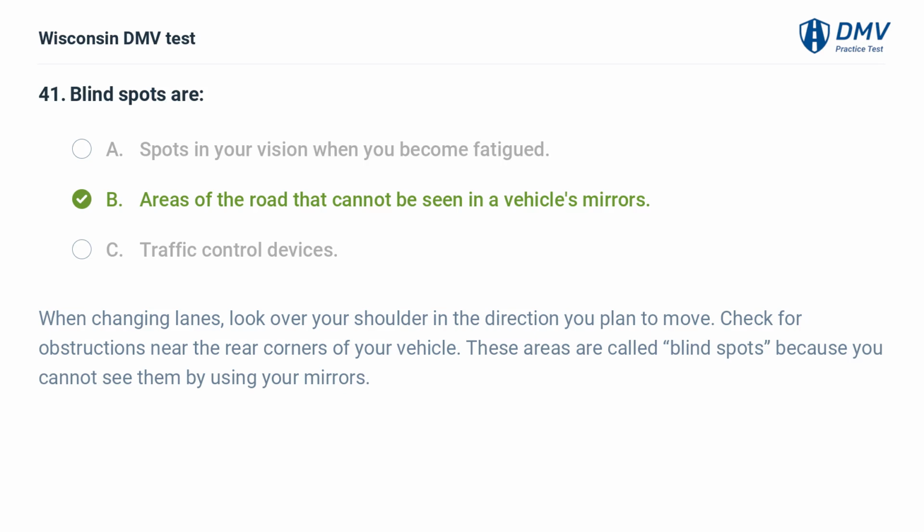When changing lanes, look over your shoulder in the direction you plan to move. Check for obstructions near the rear corners of your vehicle. These areas are called blind spots, because you cannot see them by using your mirrors.